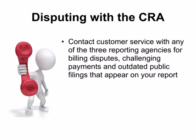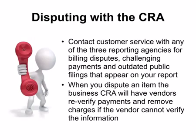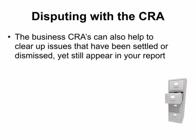Disputing with the CRA. To dispute a debt with the business credit reporting agencies, first contact customer service with any of the 3 reporting agencies for billing disputes, challenging payments, and outdated public filings that appear on your report. When you dispute an item, the business reporting agencies will have vendors re-verify payments and remove charges if the vendor cannot verify the information. The business credit reporting agencies can also help to clear up issues that have been settled or dismissed, yet still appear in your report.